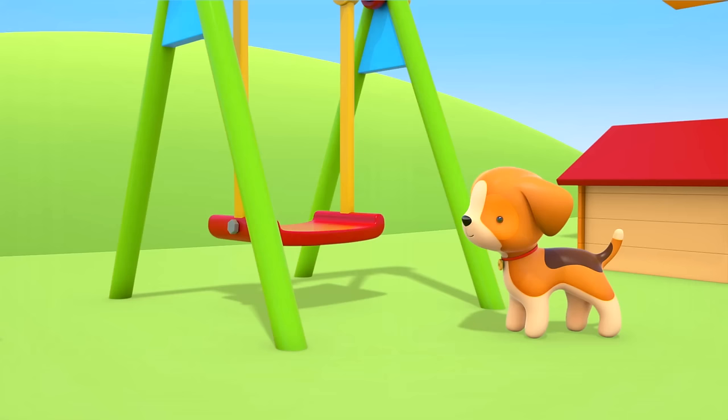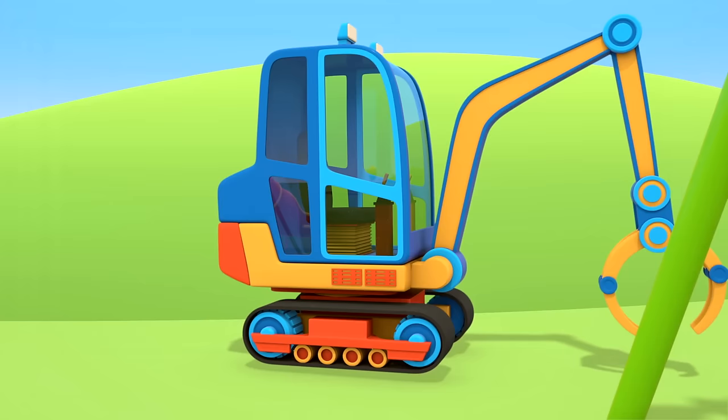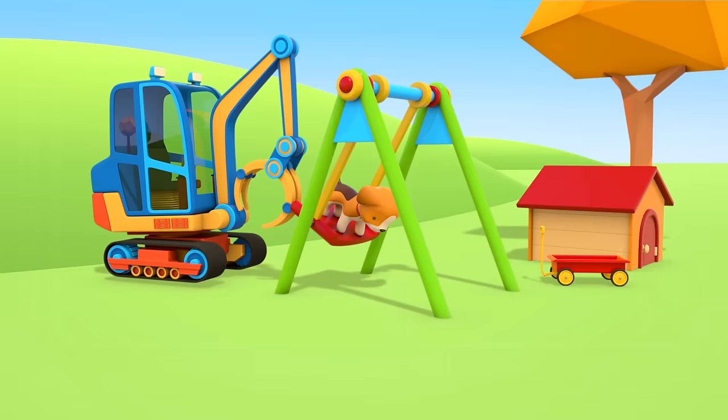Thank you. The excavator's pushing the puppy. Thank you, helper cars.